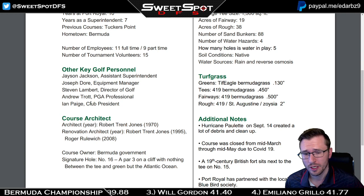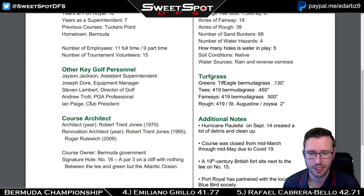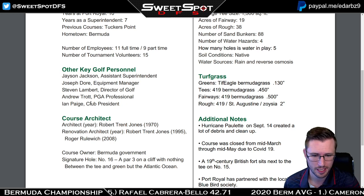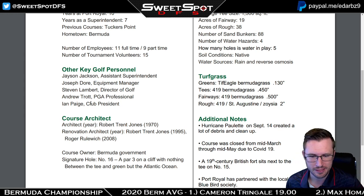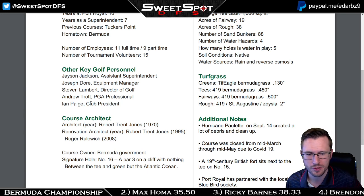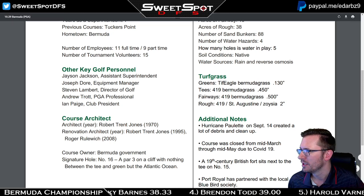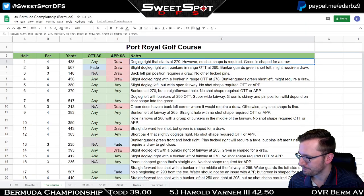Before we go any further, the numbers scrolling down below are your top Bermuda golfers in the field. So I have your top 5 overall, and right now that's going across your 2020 Bermuda average. So that was all from last year. You can see Cameron Tringale is number 1. Again, we'll get into the spreadsheet, but in case you're wondering what those numbers are that float on the bottom, it's the grass stats basically. So let's go ahead and go right into the spreadsheet.